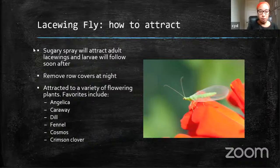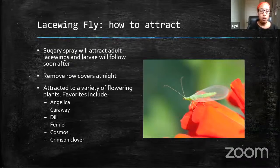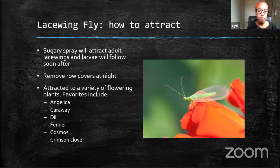So you can attract lacewings by, I've seen some people mix a sugar water solution and spray that on the plants, because that increases the honeydew production, which will attract the adult lacewings and also the larva. If you're using row covers, you'll want to remove them at night because that's when the lacewings primarily feed. They don't really come out too much in the daytime. They're more nighttime feeders. So you can remove row covers at night to allow the lacewings to eat some of the aphids. They're also attracted to specific plants. They like flowering plants like angelica, caraway, dill, fennel, cosmos, and crimson clover.